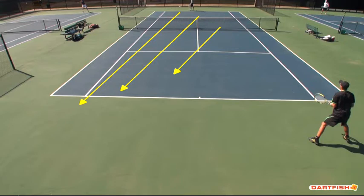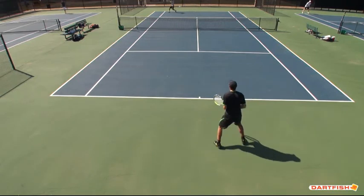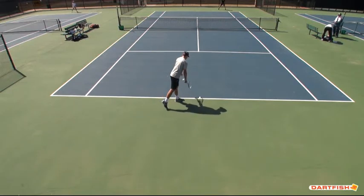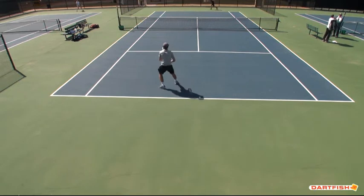He used his serve well. He kept depth. He kept a lot of balls in and made it tough for Jeff to hit some winners. So we're just going to have a little look at Jeff's play. Jeff was able to use his serve to generate some short balls from Pat. And when Jeff got control of the points, he really worried Pat.